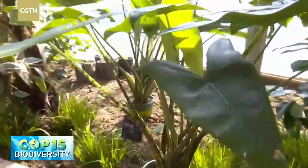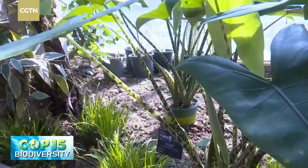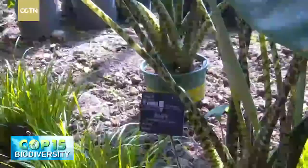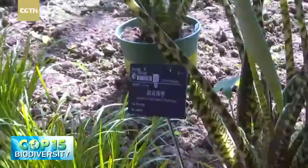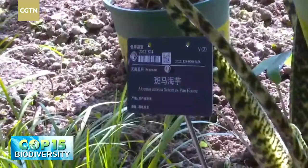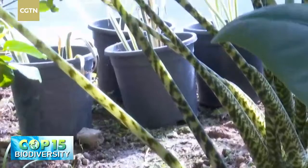The name is also called zebrina. That's how they gave the name. I see. Usually the plant gets a name based on its appearance, either the flower or the leaves or the fruits. Yeah. Right. Interesting.